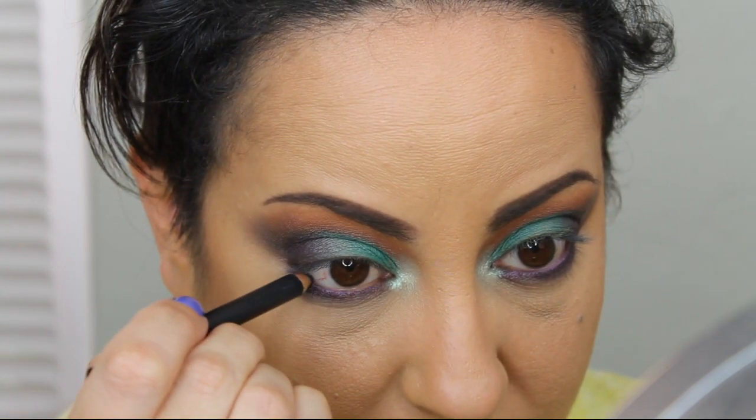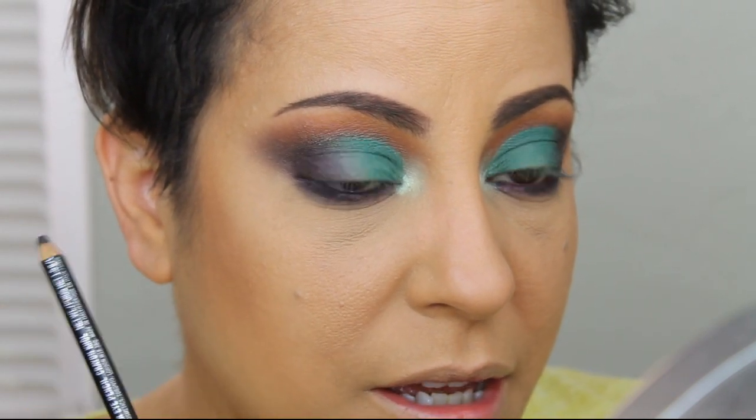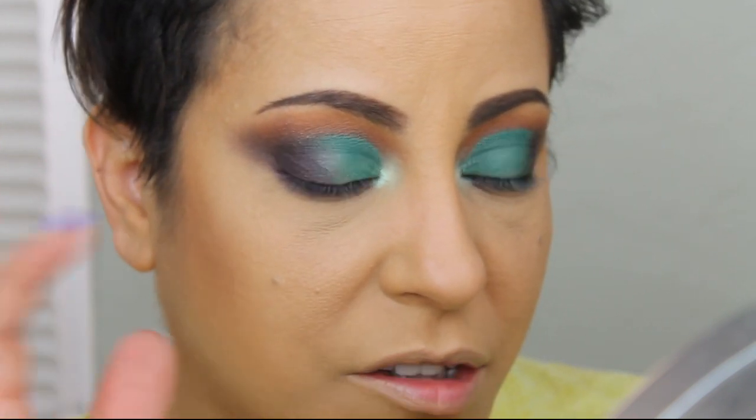So I think because this palette is meant to be a bit more grungy, what I'm gonna do is take a black liner and I'm gonna apply this to my waterline. And I think I'm just gonna smudge out the lash line and just kind of keep it more smoked out and grungy. I'm not really gonna do a wing or anything, just so that it doesn't look too pretty, because we have the cut crease and it looks kind of nice, but it's kind of dark. I kind of want to keep it grungy, so let me do that and then I'll be right back.